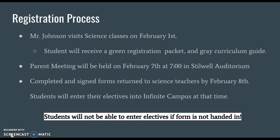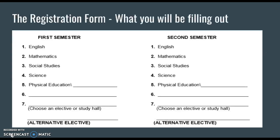Students will need to bring in their completed and signed forms to their science teachers by February 8th. Students will enter their electives into Infinite Campus at that time. If students do not bring in their form, they will not have the opportunity to add those electives. So it is very important that students bring their signed forms back to their science teachers by February 8th.